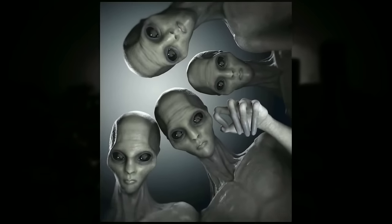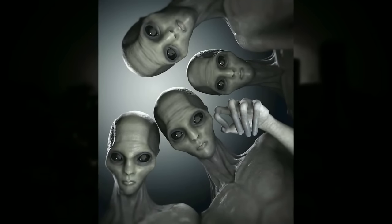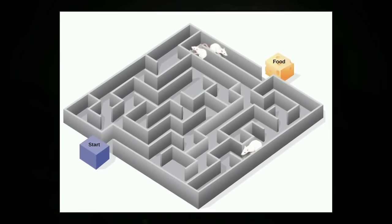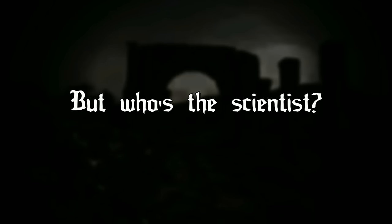It's kind of like a science experiment, and the humans are the test subjects. You know, you've seen those things with the rats in the mazes? That's kind of like what this is. But who's the scientist, and who's studying us? No one knows.